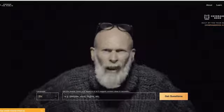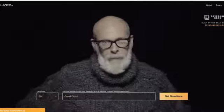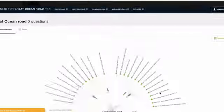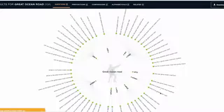Go to the website, make him happy, and do a search. So what I did in this instance is I put in the search term Great Ocean Road, and I did it to the Australian market. And what it will do, if it hasn't fallen over, is generate a really nice infographic. And I'll bring that up so you can see it.